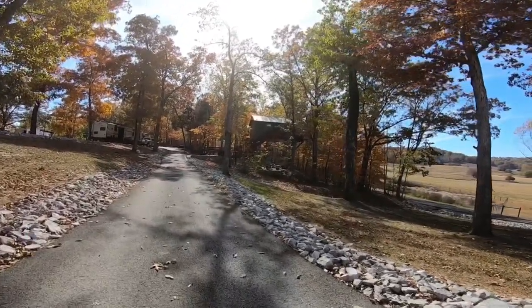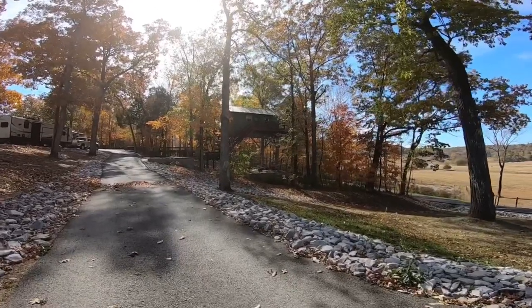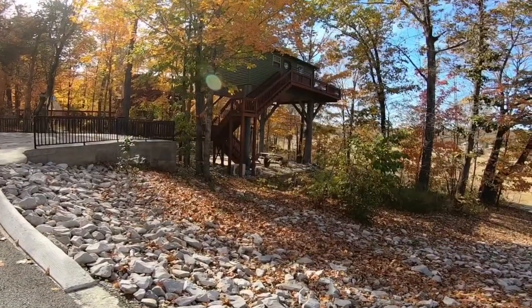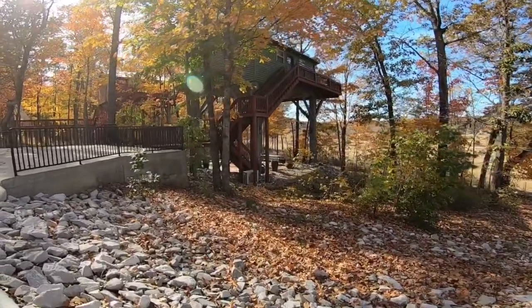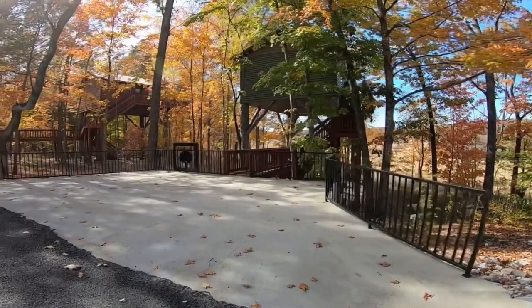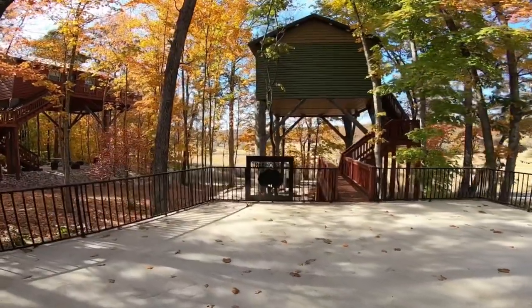Oh, they got a nice seating area too. It's right underneath the tree house down below. I see the little seating area and the picnic tables and fire pit. So cute. See how cute that is? It's adorable. It's got the seating area underneath. Number one. Walk over here and see.